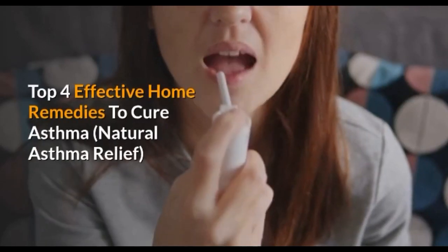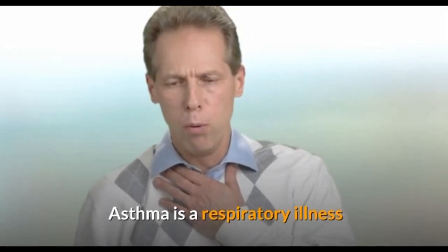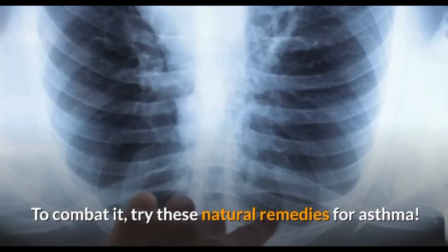Top 4 effective home remedies to cure asthma. Natural asthma relief. Asthma is a respiratory illness that is triggered by exposure to an environmental irritant or stress. To combat it, try these natural remedies for asthma.